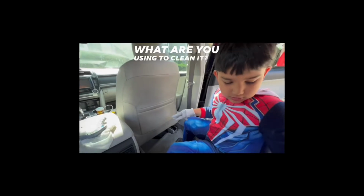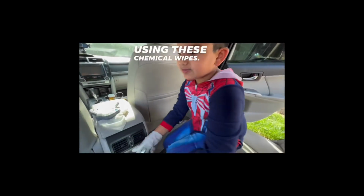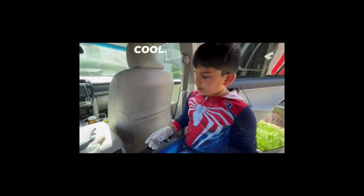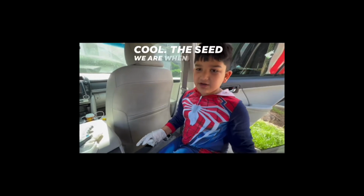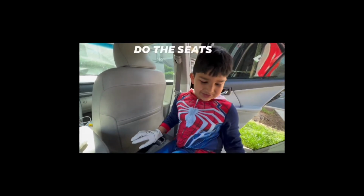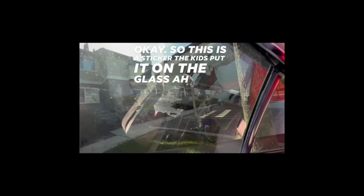What are you using to clean it? Using these chemical wipes. Clorox wipes? Yeah. Okay, cool. When you're done doing these, then you're gonna do the seats later, I think. Okay. So this is a sticker, the kids put it on the glass. We're gonna clean this out.